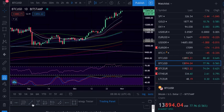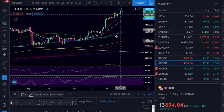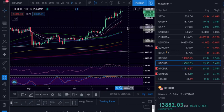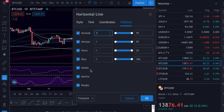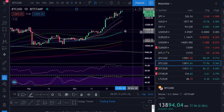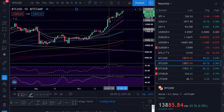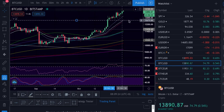So I can draw now a line from the top, but not this. And I can just create a range here. And on this one, we can just use this area, and I take out the month and the week. I just leave the days, hours and minutes, and I just see those lines on the daily, hours and minutes. So I put this range and you can use this for daily trade. So this is the bottom of the range alongside the 20 and the 21.